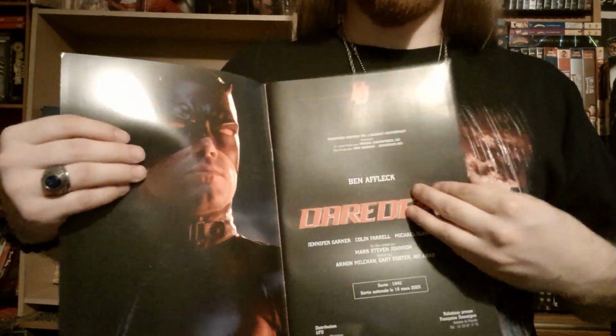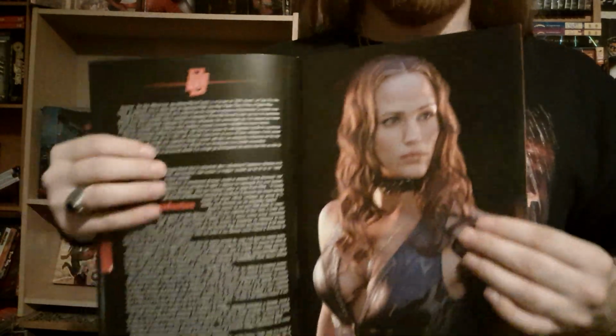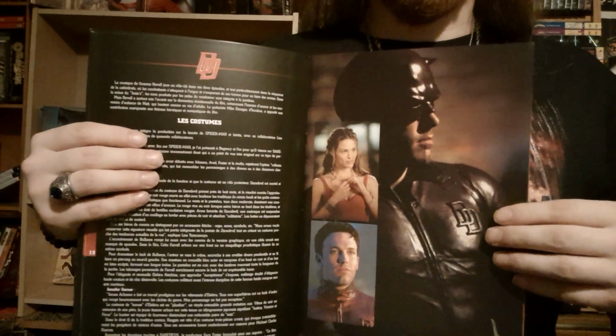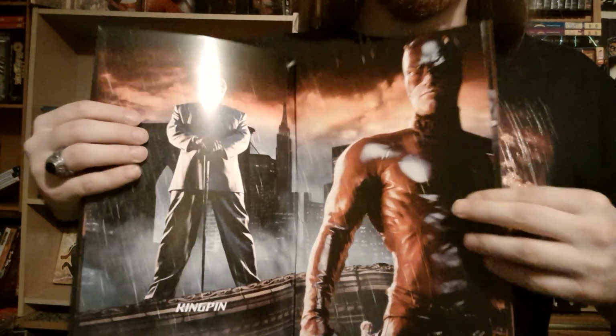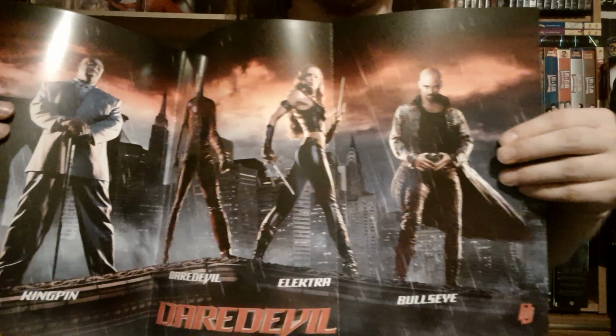Here's a French one right here. The cool thing about this one is it's embossed. This is a matte finish and this is embossed, so that's pretty cool. This movie has the most film programs I've ever seen, and I have a decent film program collection. But this film has a lot of them, which is actually pretty cool. I'm very surprised. I just love those promo shots. Oh, this one you can actually open up. Pretty cool.